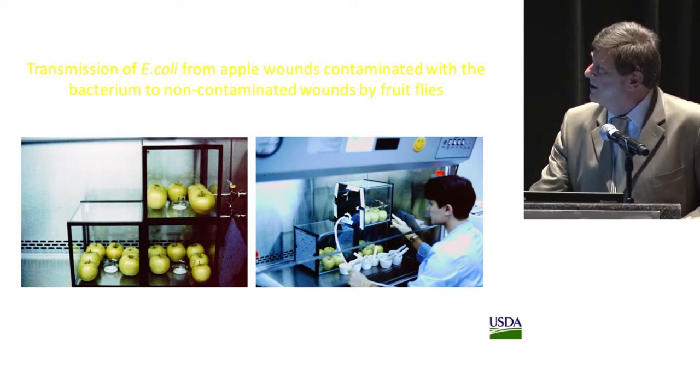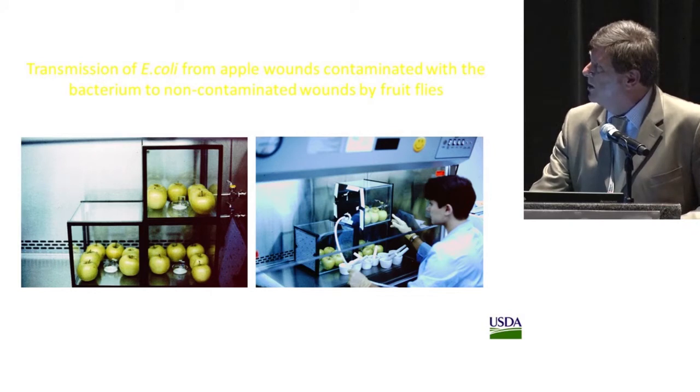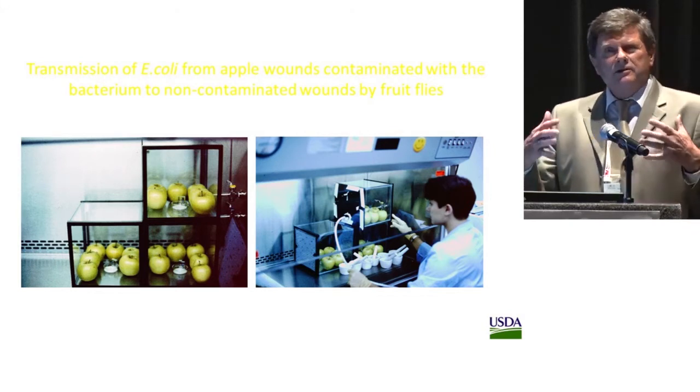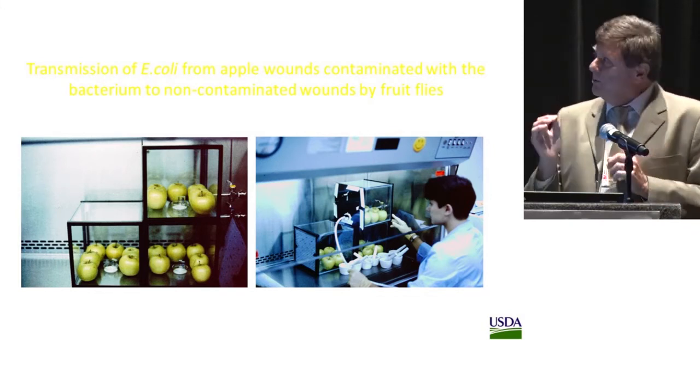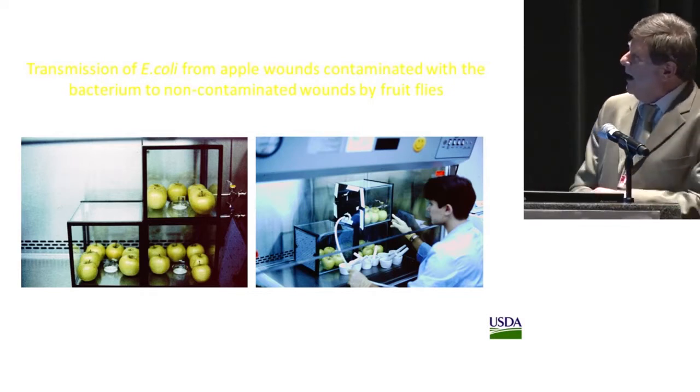E. coli grows by itself, but in the presence of our biocontrol agents, E. coli just stays there. Similar situation with 48 hours pre-incubation. So basically, we did not kill E. coli, but we prevented E. coli from growing in the wounds.